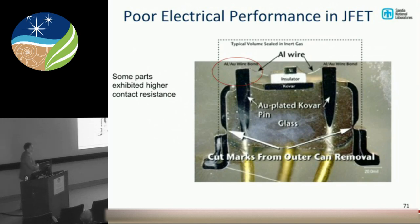So here's an example of an electronic component. And we have all this glass down here. And then we have this wire that has this pin up here. And then there's this aluminum wire bonded to that. And so what happened was, we were doing some tests.